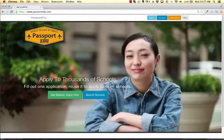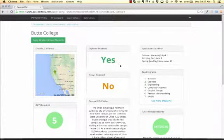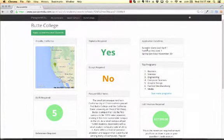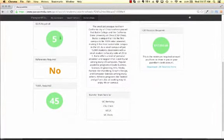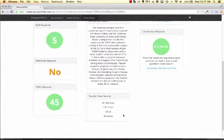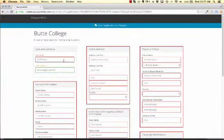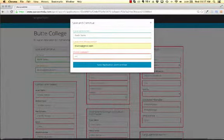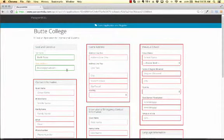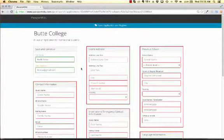So here's an example. I go to PassportEDU.com. I can start searching schools. So the one we looked at before was Butte College. I'll click on Butte. Double check what are the admission requirements, application deadlines, top programs, the cost of attending per year, any IELTS or TOEFL requirements, and where I can transfer to. I can easily click Apply to start my application. And it'll prompt me to save my information. So once I start entering any information in here, it's going to save automatically, and I can come back and complete it at another time or apply to other schools as well with all that information.